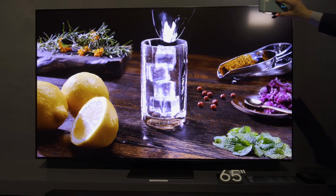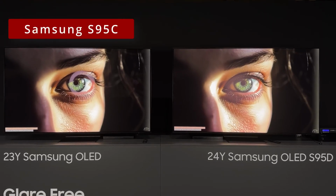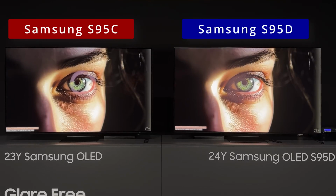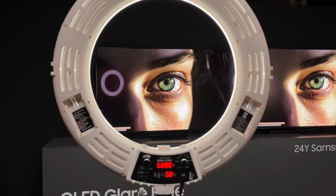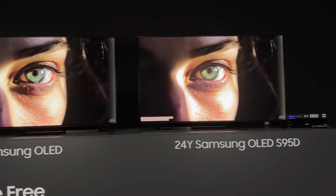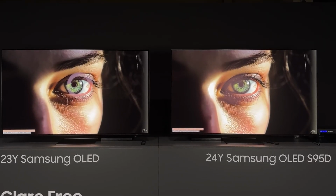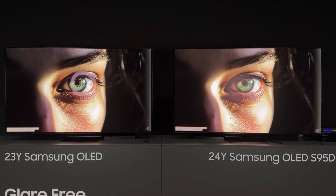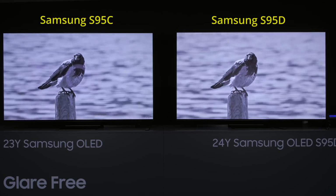Another feature exclusive to the Samsung S95D flagship OLED is a new anti-glare filter to combat reflections. Here, we have last year's Samsung S95C on your left and the new Samsung S95D on your right. There are two ring lights in the same room, carefully positioned such that each is pointing directly at one screen. As you can see for yourself, the circular reflection is noticeably clearer on last year's S95C, which has a glossy screen, whereas it's attenuated very effectively on this year's S95D, featuring a matte surface coating dubbed OLED glare-free by Samsung. It's so effective that you can barely see the reflections in the majority of the same content displayed on both televisions.